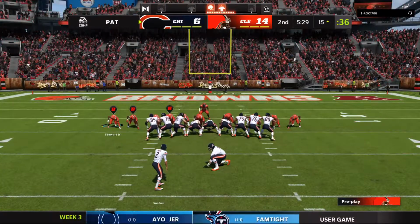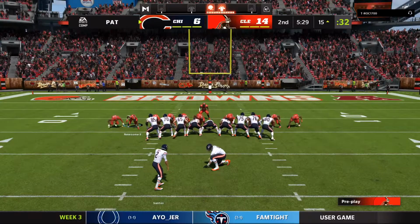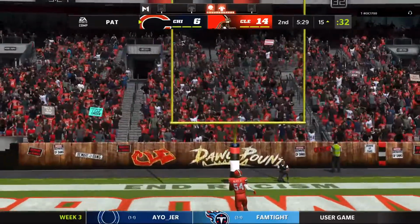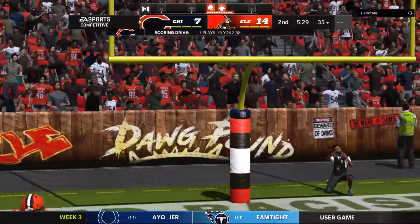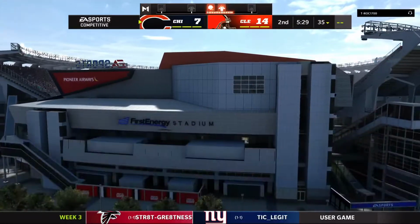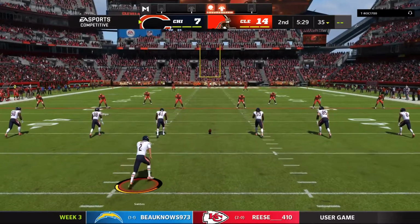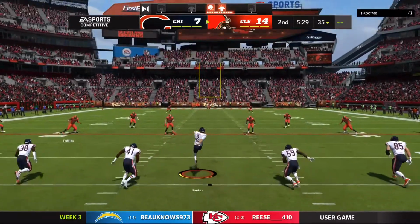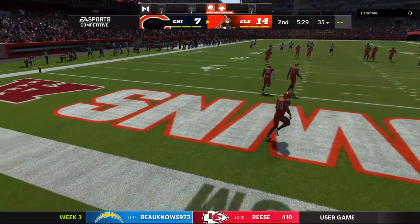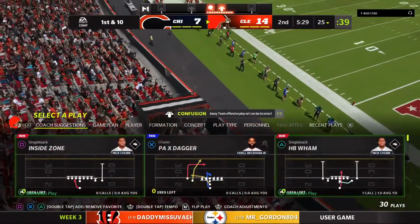Cairo Santos on to try the extra point. And that one makes it 14-7. Now after the touchdown, here's Santos to kick this one away. And this will be a touchback as that sails over the end line.